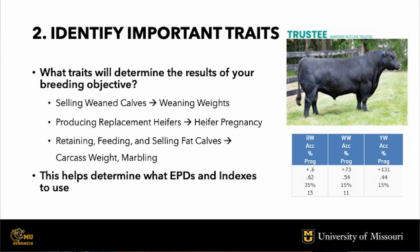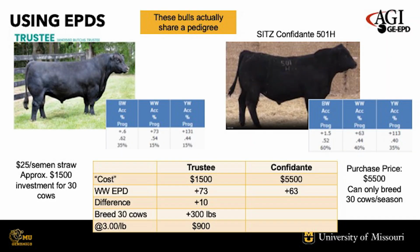So this bull Trusty has a weaning weight EPD of plus 73, but he's in the top 15% of the breed for that trait. Out of however many are registered with the Angus Association, he's in the top 15%. So he has a good EPD for that. And then you can compare that to Confidant, who has plus 63, so 10 pounds less, but he's only in the top 40% of the breed.